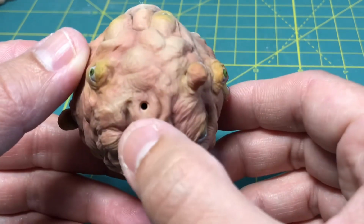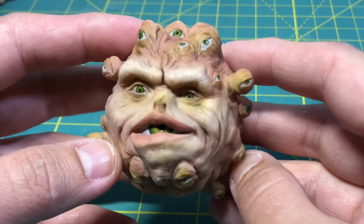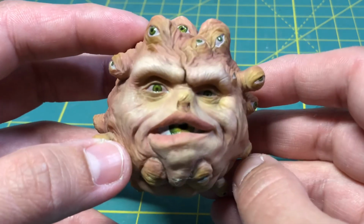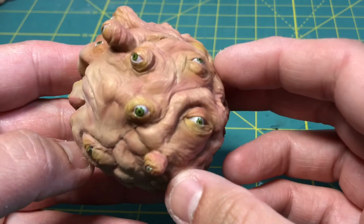Oh, that's the little peg hole there, so you can plop him onto his own little stand. He goes on the stand with Jack. But he looks cool, guys. I like him. I just wish he was painted a little better.